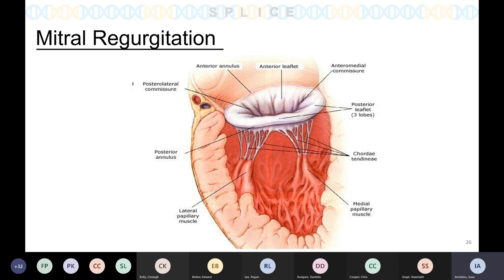One thing to be aware of is that mitral regurgitation can be acute or chronic. Acute mitral regurgitation is a cardiac emergency and can present with flash pulmonary edema, sudden onset hypotension and cardiogenic shock. Things that cause that tend to be ischemic damage. You get papillary muscle rupture secondary to myocardial infarction.